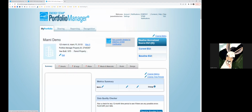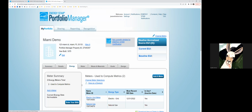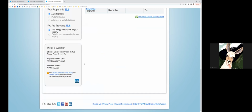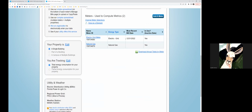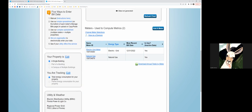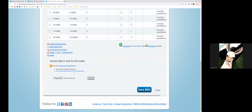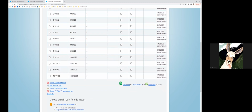All right, so if I just go back to the main page and go back to the energy tab, you will see here that under electric meter, the most recent bill date is all the way to 12/31/2022. And now you could always ask for aggregate data from your utility providers. If they send you a spreadsheet, go ahead and upload that into the meter instead of manually adding it. You can always choose the file and upload it here. So it saves you some time.